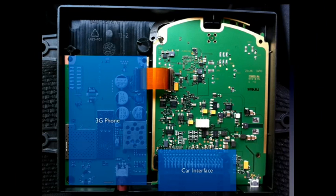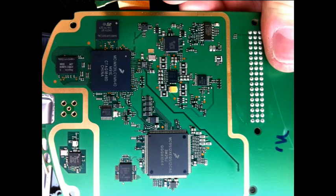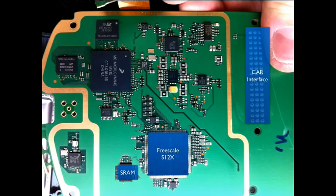And there's the car interface at the bottom, and if we look on the other side, we see this, which looks more interesting. So this is not the phone, this is the car interface side. First we see a microcontroller from Freescale. It's an S12X, some automotive stuff, and some SRAM for it. It supports the CAN bus interface and so on.